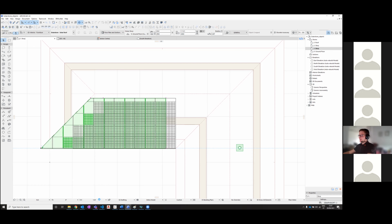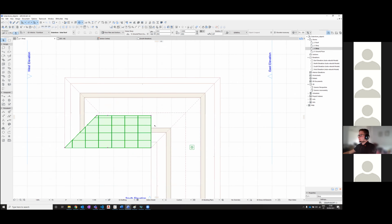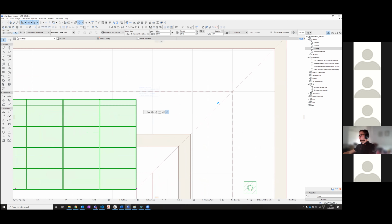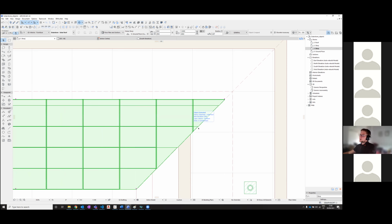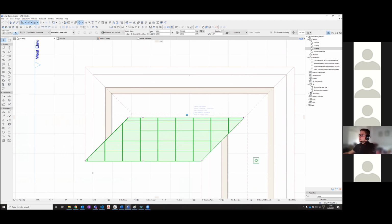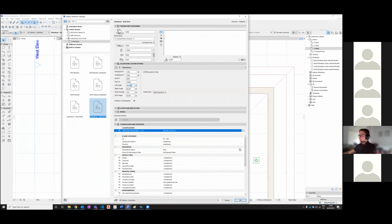Too much. I need to change this LOD. So I know it's 45 degrees. I can also manually type it, so it's a little bit faster then. And of course, I can also manually type it in the menu. If you go to this object menu, you can place these dimensions here too. Here you can see it's not precise. I know that it is 45.